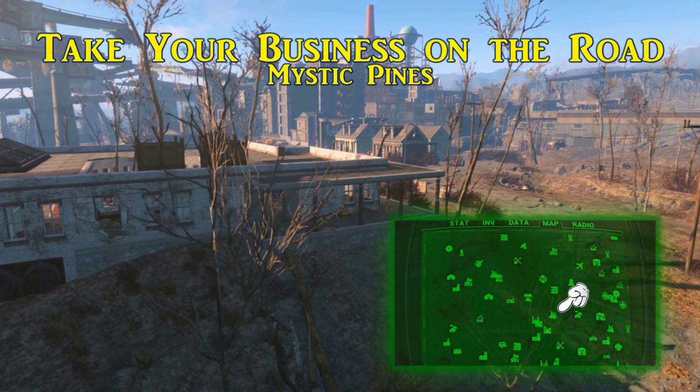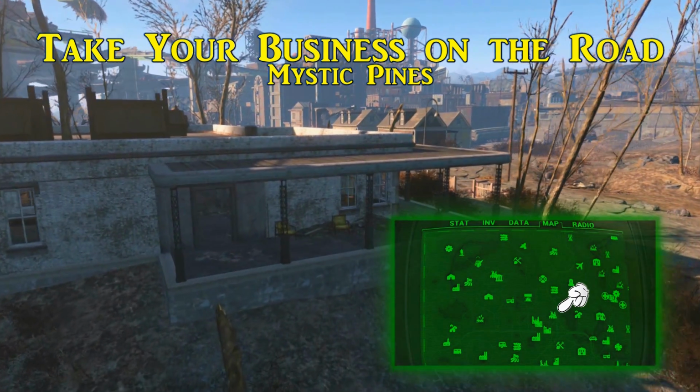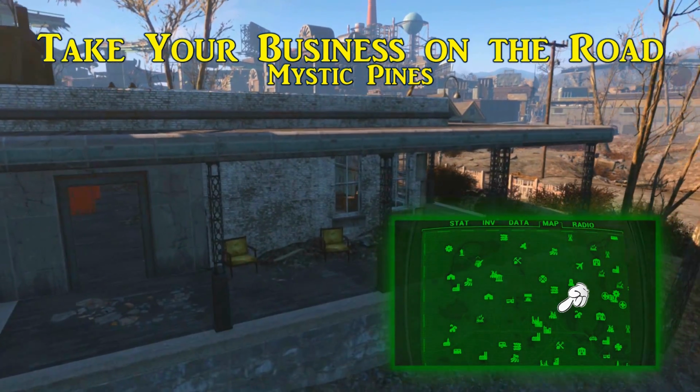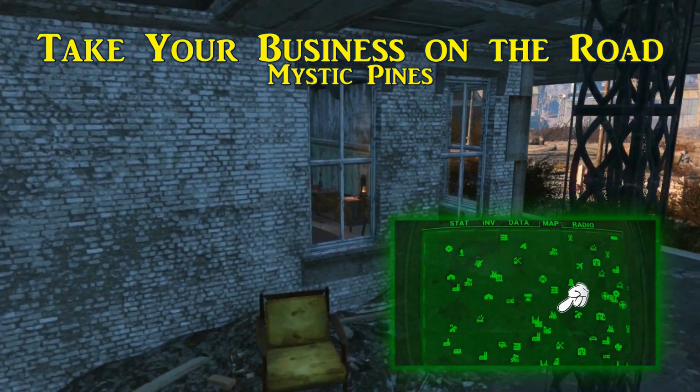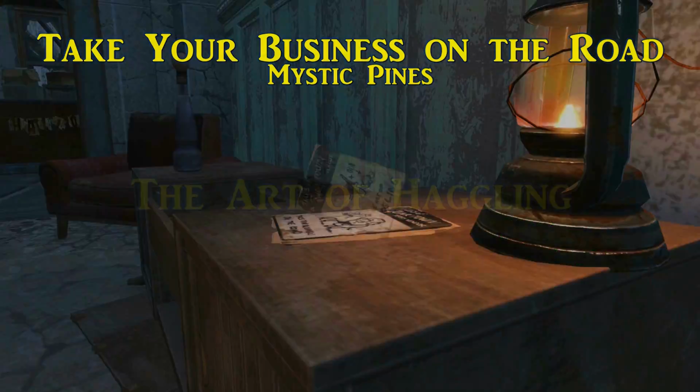Tales of a Junktown Jerky Vendor number 2, called Take Your Business on the Road, is found at the Mystic Pines Retirement Home, just slightly northeast of Lexington this time. Next to the television inside, this magazine lies on top of the table stand, close to the main entrance.